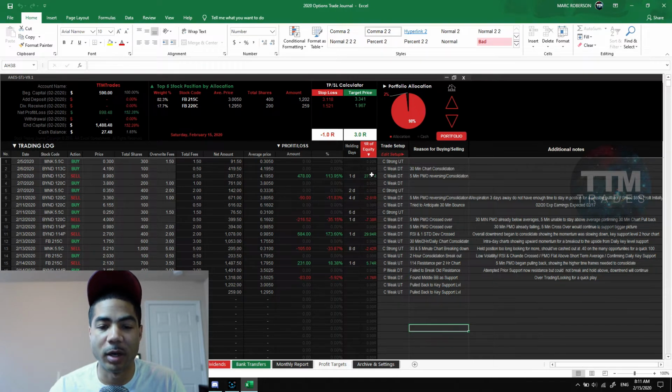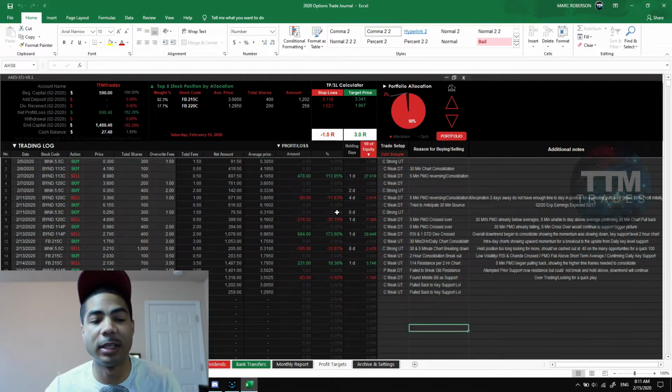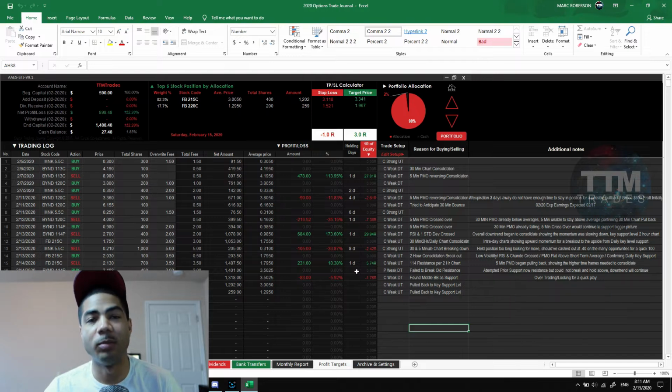Our equity curve, our 1R, with R representing risk, the amount of risk we want to take on one trade. So initially I said 6%. After taking my first loss, I readjusted that R down to 3%. So 1R represents I'm willing to take a 3% hit on my total account per trade, and 3R represents I'm willing to make 3 times that amount that I'm risking.